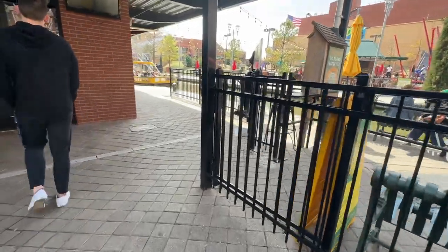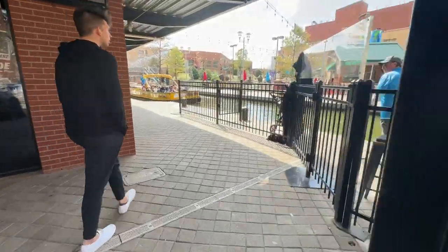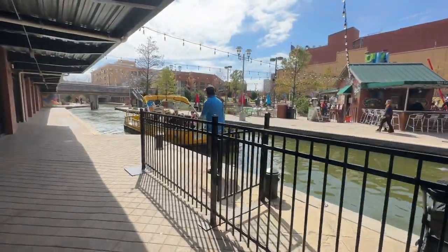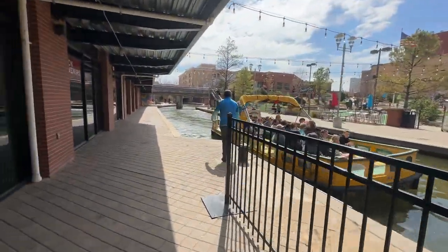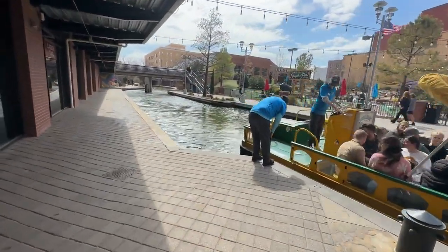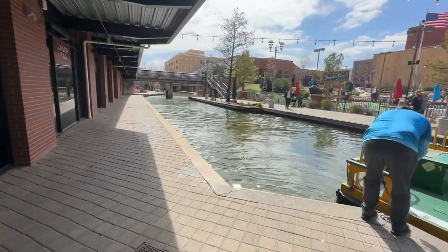Within Bricktown, you have the water taxi, where there is a canal that runs throughout Bricktown. You can ride on the water taxi and learn a little bit about Oklahoma and specifically Oklahoma City history. We did this a few months ago, and it honestly was a lot of fun and very informative, and I learned a lot about Oklahoma and Oklahoma City as a whole that I didn't know before. And also, it's just really fun and cool to be able to ride the water taxi through downtown.